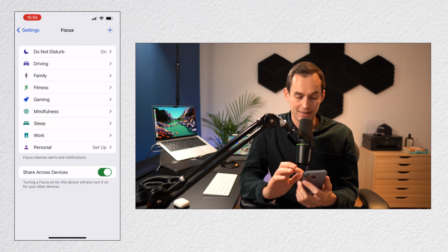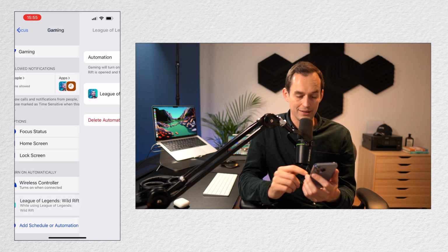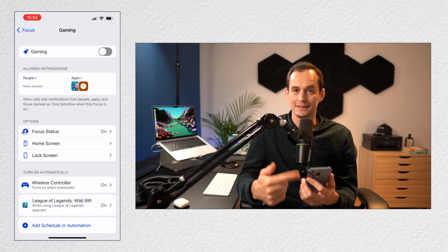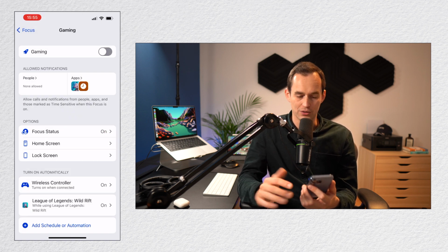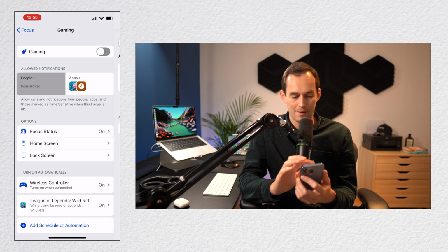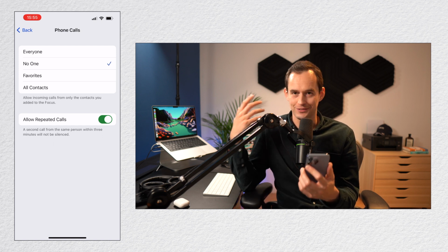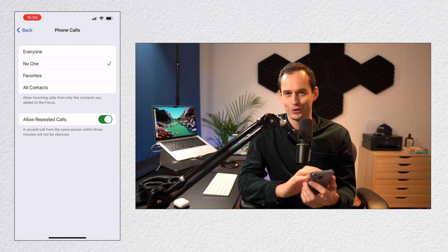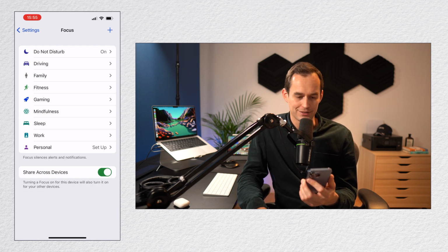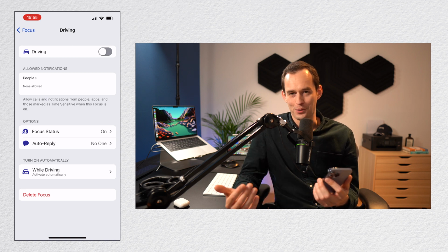One other one that I want to highlight is the gaming one. I like to game on my iPad, and I've got it set up so that while I'm using League of Legends Wild Rift, which is the game I've been playing a lot recently, the gaming focus mode will turn on automatically. It will turn off all notifications except the one for the game itself, and nobody can reach me, not even my favorites, except if they call 2 or more times within 3 minutes, because then it's probably an emergency. It's really nice that this turns on automatically so I don't get bothered. And I've got the driving mode that will turn on automatically when I drive.